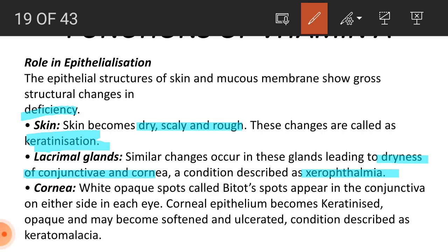Moving on to the role of vitamin A on the cornea, white opaque spots called Bitot's spots appear in the conjunctiva on either side of each eye. Corneal epithelium becomes keratinized, opaque, and may become softened and ulcerated. This condition is described as keratomalacia. So keratomalacia means keratinization of the corneal epithelium.